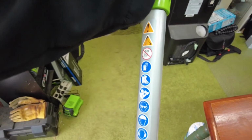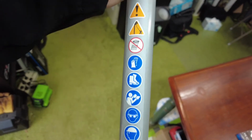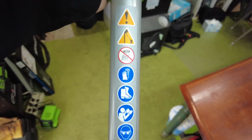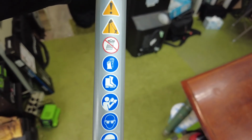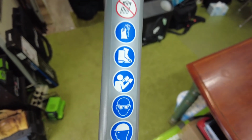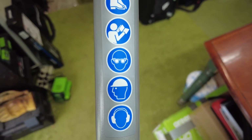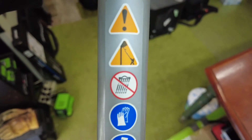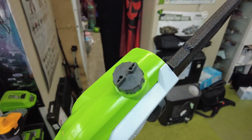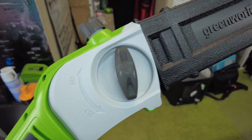Check that out. Lots of warning signs. Oh, holy cow. That's a lot. Don't use in the rain. Don't use on a tree. What? Read the book while you're doing it? Oh, read it first. Do this, don't do this. Interesting. But yeah, there's a little oil entrance. You put oil in there so that it keeps the blade oiled up.